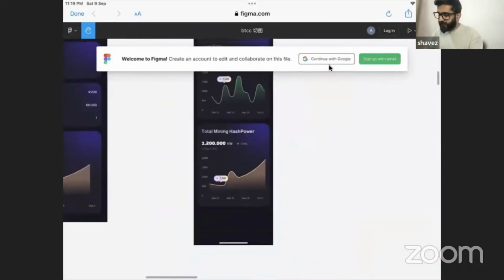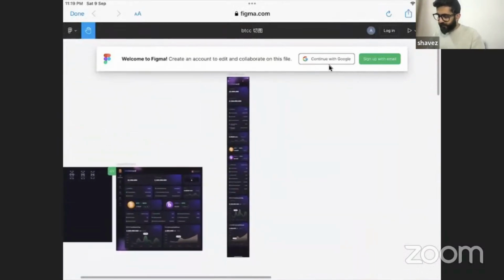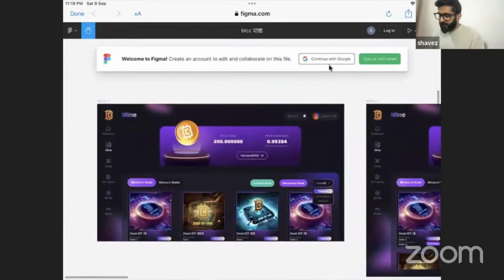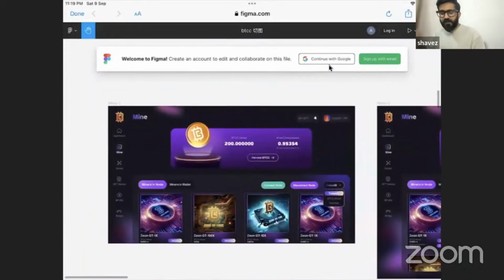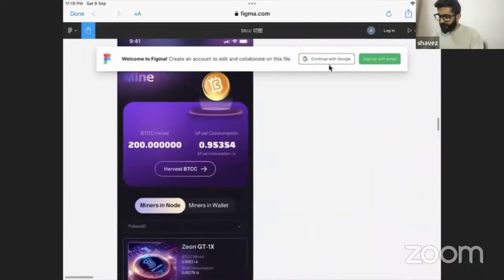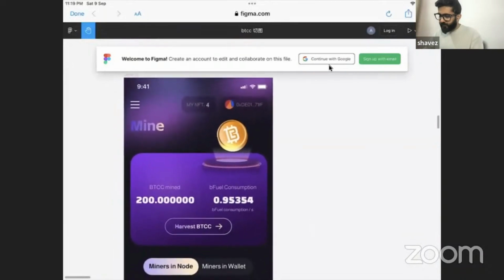So this is the total efficiency or total hash power of all the miners. This is the dashboard page in the cell phone. This is how it will look. And then we see the mine page, you remember, where you can click and harvest. Let's see how it looks in the cell phone. This is how the mine page will look in the cell phone.